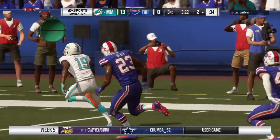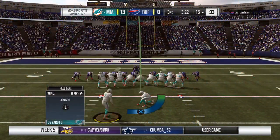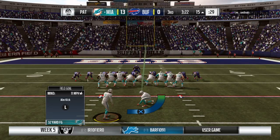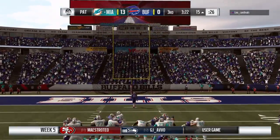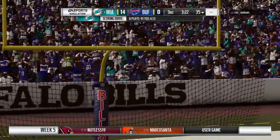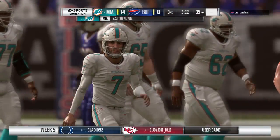A good, sustained drive there in this 3rd quarter, capping it off with a touchdown to give them a nice 2-score advantage. It was actually a fun one to watch, wasn't it? I mean, for me, seeing the mix of what they did, how they moved the ball downfield, very sharp, too. Each and every play seemed to be executed with great dispatch. Extra point up and good by Sanders, and that'll make the score 14-0.